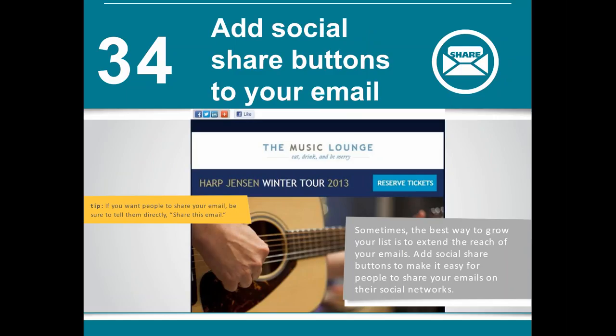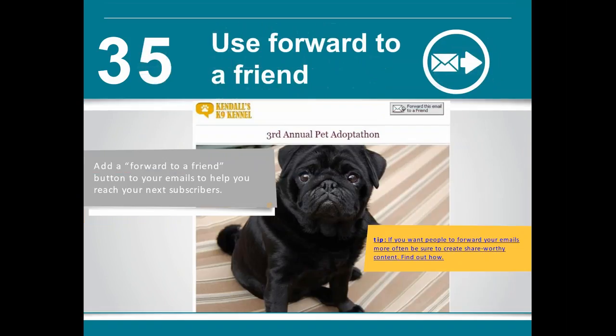Be sure that you add social share buttons to your email. If you take a look over here to the top part of the screen where I'm moving the red dot, that's a social share button. That's a way for people to share your newsletter on their social media feed. Also, be sure to add the forward to a friend button that's built into your email marketing platform as well. The forward to a friend button is just a very simple drag and drop, and that makes it very obvious and very clear that it's possible for your readers to forward your email over to people that they know.